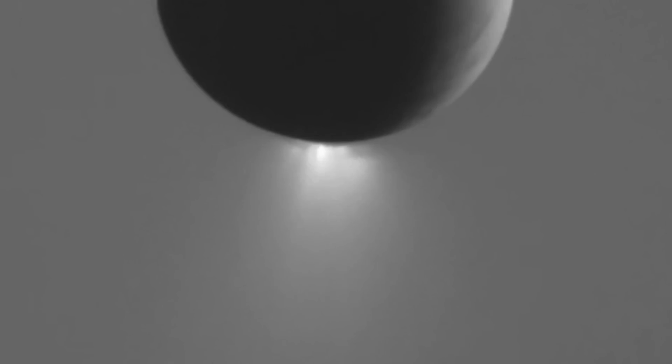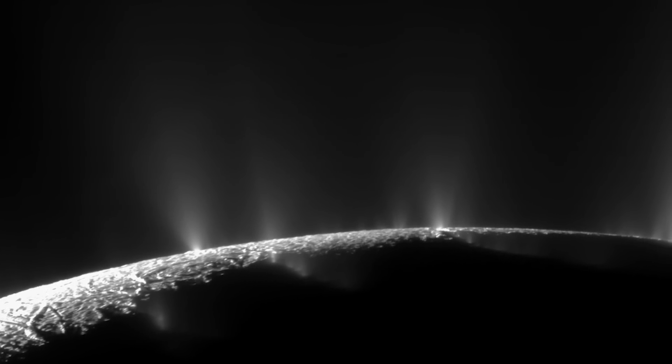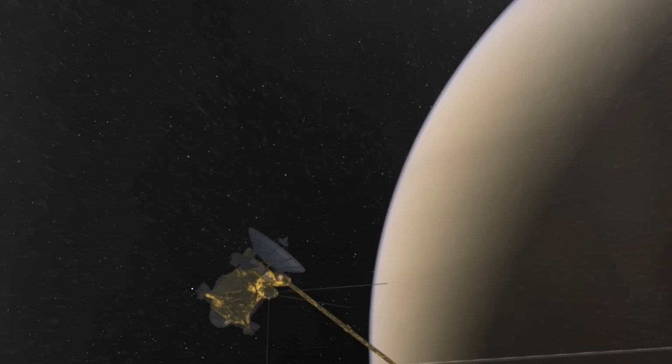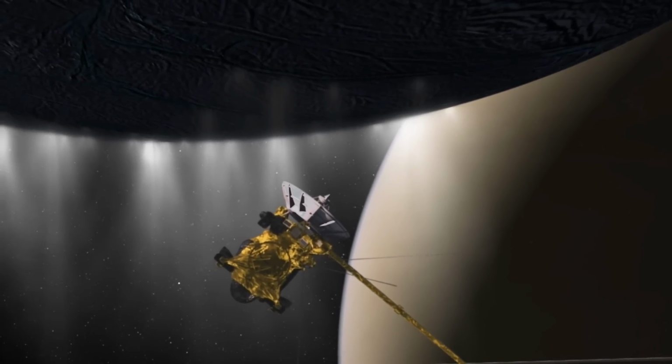Like if there's one place in the solar system where we could find evidence of life that is beyond Earth, Enceladus is the place because it makes this material so readily available. You just have to fly through it and analyze it. So what will it take for us to be able to understand whether or not there's life on Enceladus?